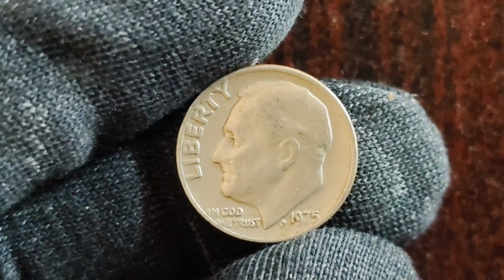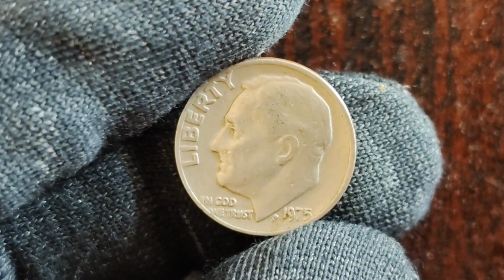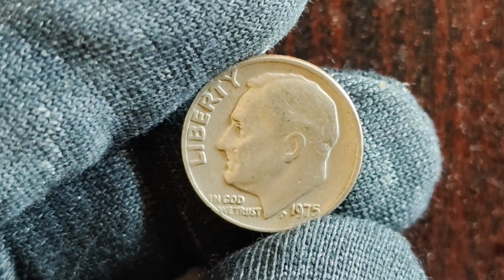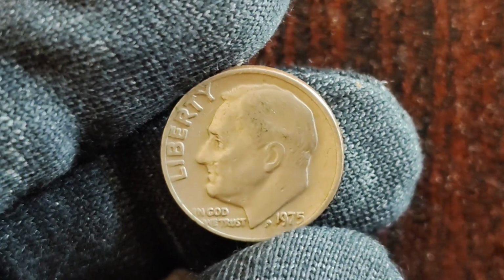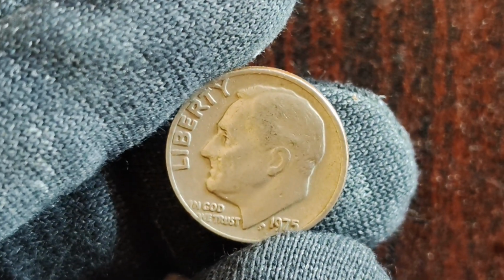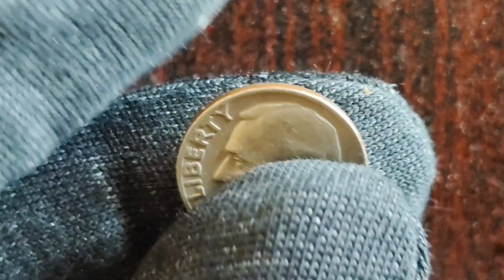We have an exciting topic to discuss: the 1975 one dime coin that is worth a staggering $1.8 million. Yes, you heard that right. This seemingly ordinary dime could be worth a small fortune, and we're here to tell you all about it.